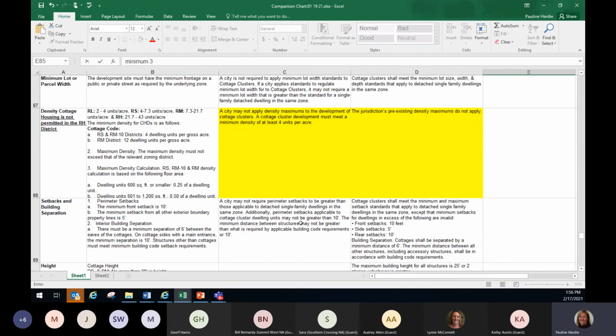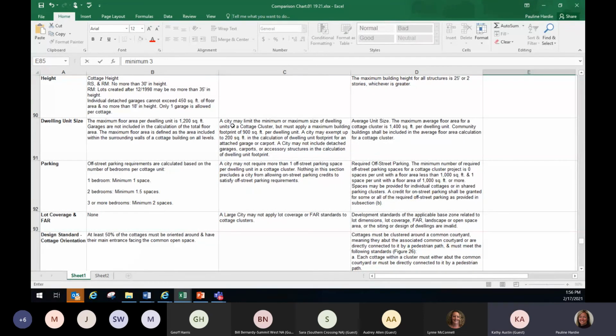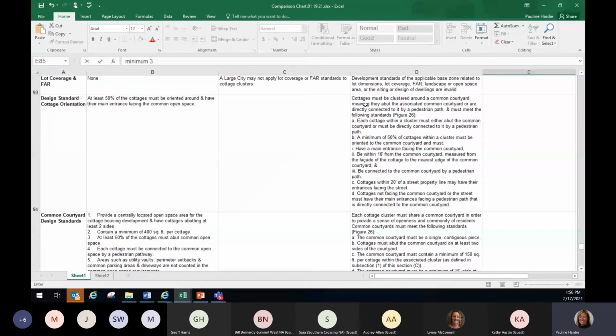Not height. Here's the dwelling unit size. So we're different here. Parking, we could probably get more flexible on. They have some different requirements, I think, for the courtyard and open space requirements, where we say 400 here. Without going through each of these, I don't know them off the top of my head, but there are slight differences where I feel comfortable keeping ours. Doesn't mean we can't make some slight adjustments. I don't want to dive too much into the code that we have today.